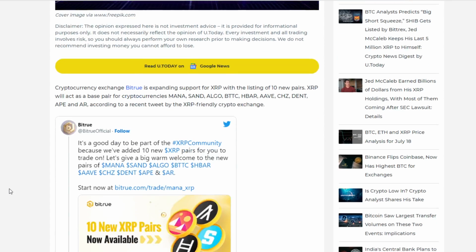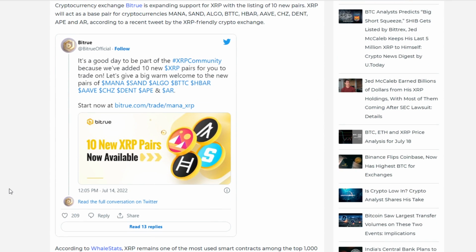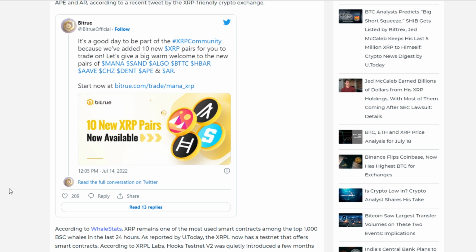Here's the tweet for it right there. According to Whale Stats, XRP remains one of the most used smart contract platforms among the top 1,000 Binance chain whales in the last 24 hours.